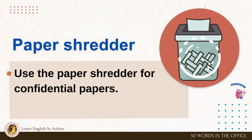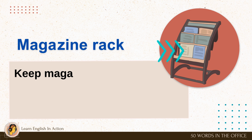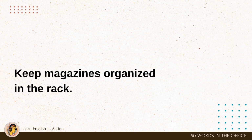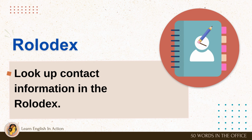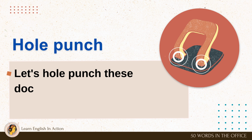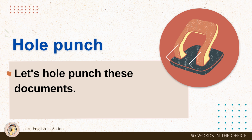Paper shredder. Use the paper shredder for confidential papers. Magazine rack. Keep magazines organized in the rack. Rolodex. Look up contact information in the Rolodex. Hole punch. Let's hole punch these documents.